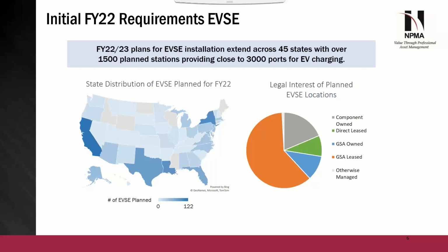There are other locations where the government actually occupies. They're GSA-leased, GSA-owned, or direct lease, which means direct leasing from a lessor. And then there's the government-owned stuff. The DHS-owned compounds are where we plan to put the majority of our charging stations, primarily because we control that space. GSA actually has their own electrification or EVSE process, and at their facilities and their leased facilities, they will be managing how those charging stations get installed there.